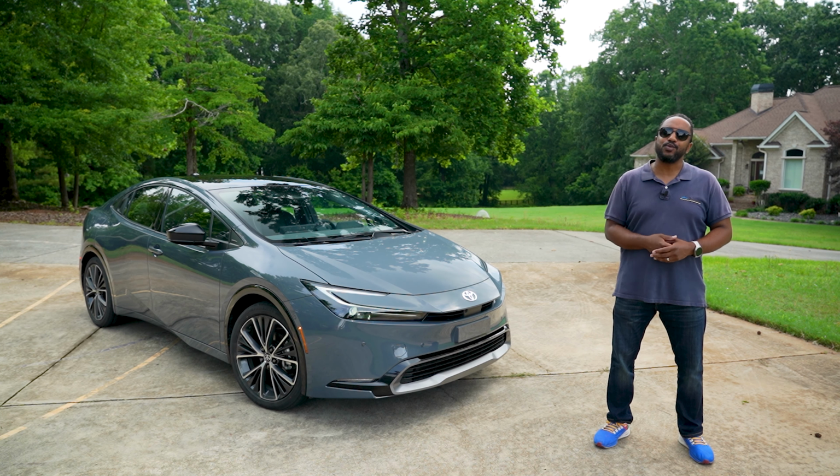Powering this Prius is a 2-liter dual overhead cam 4-cylinder engine with intelligent variable valve timing that makes 150 horsepower and 139 pound-feet of torque. Powered by lithium-ion batteries, the electric motor makes 111 horsepower and 152 pound-feet of torque. Net system power equates to 194 horsepower, which is just about a 70 horsepower increase over last gen, and a continuously variable transmission directs power to the front wheels.